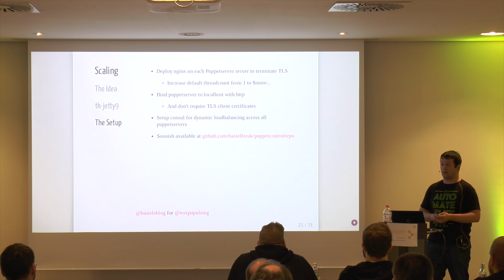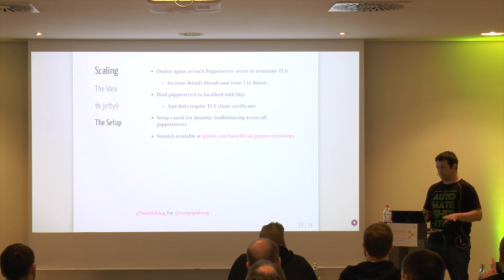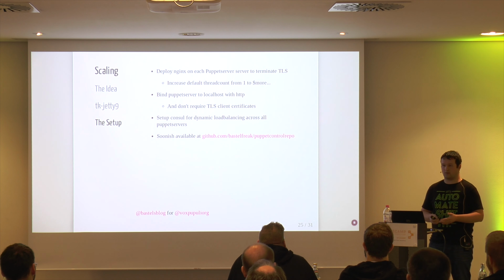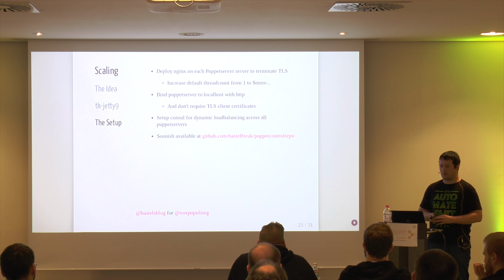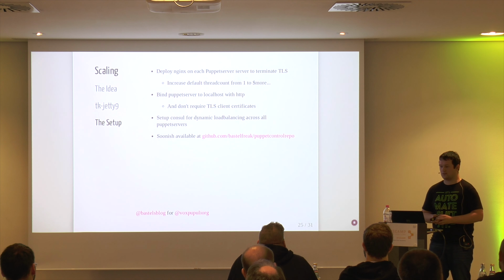Consul by default has a TTL of 0, so records are not cached at all. So if one of the servers goes down for maintenance or has too much load on it, it's immediately not available anymore for more requests. And yeah, this is a setup that works quite well for us. We have had this in production for 3 months now, I think, with 0 issues.